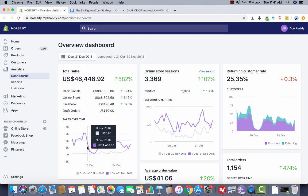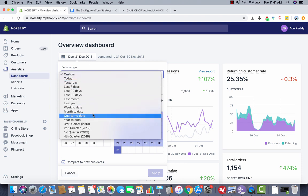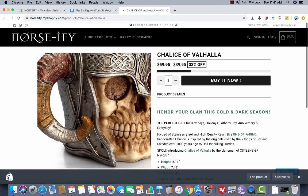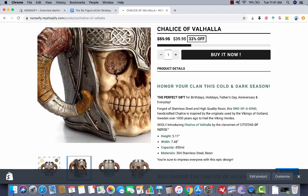So hey, we made about $142,000 selling a mug. Okay, I wish I could show you lifetime. Hang on. To date, let me make this 2018. There you go, $142,000, and this was probably from selling the one single mug. This one, it's called the Chalice of Valhalla. I don't know if that's how we pronounce it.